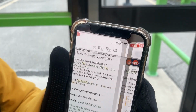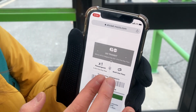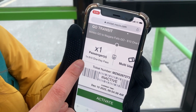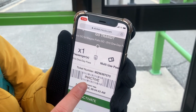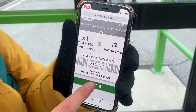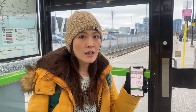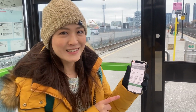So I'm gonna click on that now, and it's not activated yet. So this is just the link to the ticket. So here you can see the ticket. Somehow I cannot zoom it out, but you can see it says one $10 day pass. It's a multi-use pass, has a ticket number, and it's still inactive here. December 10th, 2022, 9:54. So our train is going to arrive at 10 a.m. We're going to take that train. So I'm going to try to activate it exactly at 9:55. That's in a few seconds.